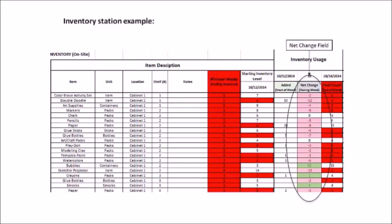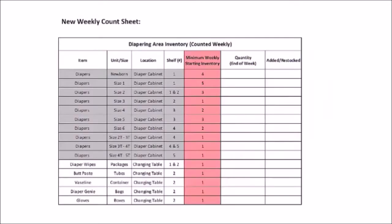These calculated fields show the user how this item's inventory has changed during the week. Over time, these calculations can be used to understand how levels of certain items are fluctuating, which may help determine which donations should be requested. In order to collect the weekly and monthly counts, a count sheet will be printed and manually used by staff to record the levels of inventory at the appropriate times.